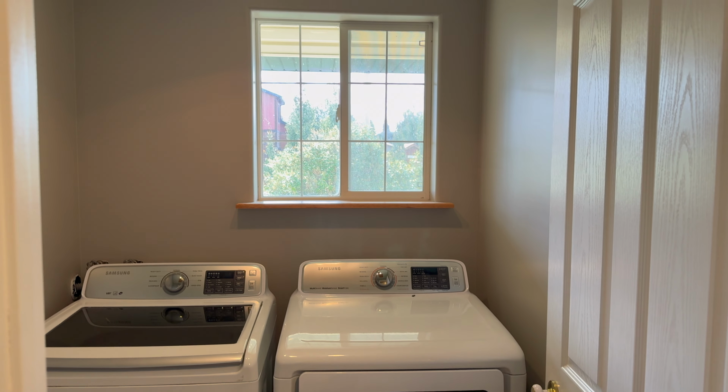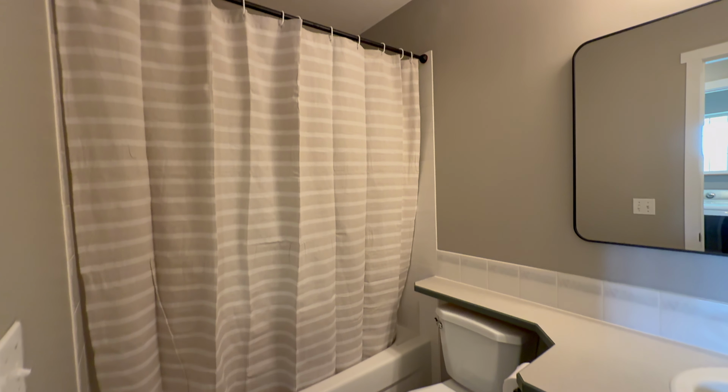Down the hall we've got two very healthy sized bedrooms. You could almost switch back and forth which one you wanted to make the master because they're both so healthy in size. However, the one at the back has its own ensuite, so you're probably gonna want to set up in there. We've got main floor laundry, and then we've got our main floor bathroom.